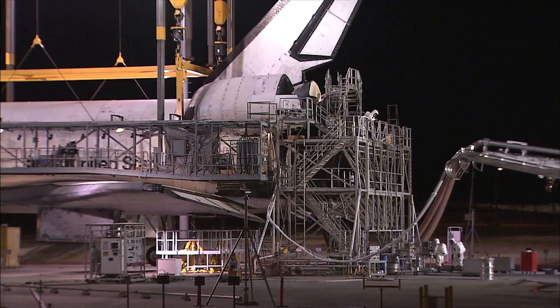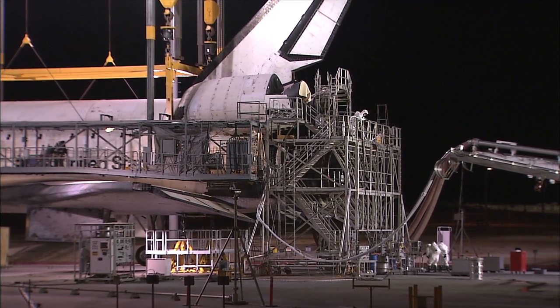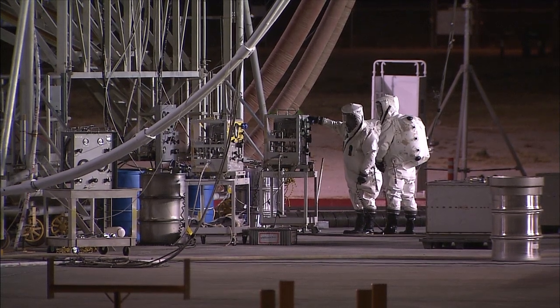They have what they call escape operation, and that's when they do the actual defueling. And the people that are doing the defueling, they have to be in a full suit. It's self-contained, everything has its own air. It looked like the spacewalkers.